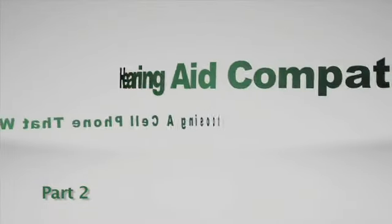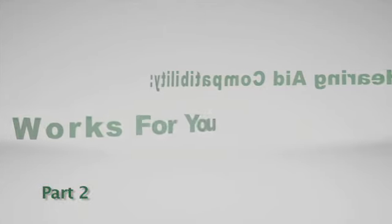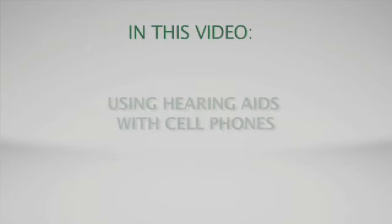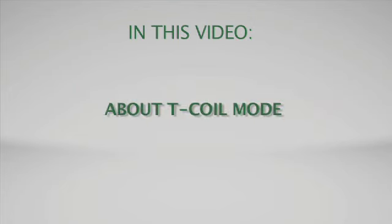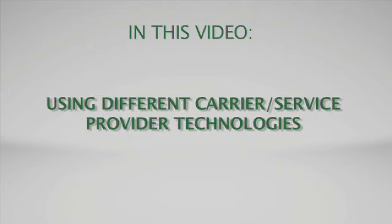Hearing aid compatibility, choosing a cell phone that works for you, Part 2. How to use hearing aid compatibility ratings to choose your wireless device. In this video: using hearing aids with cell phones, identifying cochlear implant compatibility issues, about T-Coil mode, and choosing a cell phone by combining your hearing aid rating and cell phone rating, using different carrier service provider technologies.